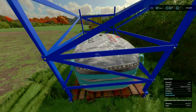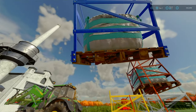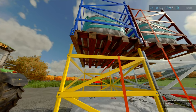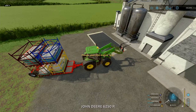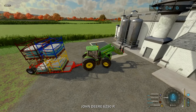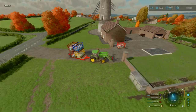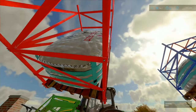And then lastly from here, we've got almost 62,000 liters of sugar. We still have some sugar beet we can use to process, so I'm not too worried about that. We'll grab those. And now for the last product, the flour. And there we go, just going to grab the flour. So that is 64,000 liters of flour.